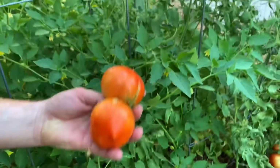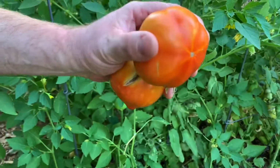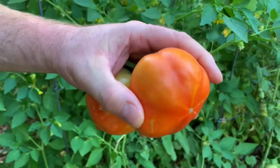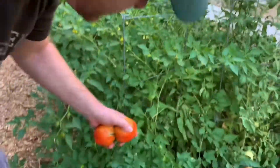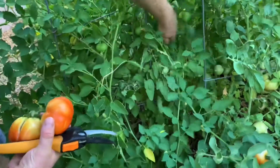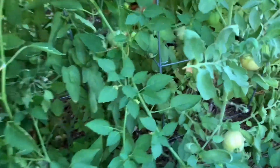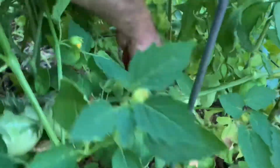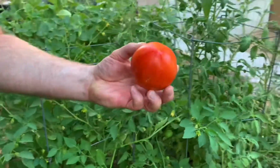Here's a few tomatoes. They're cracking a little bit. These are the tomatoes that came up from the mulch bin, and they're finally starting to all come in and ripen. So we'll take these, and there's one way down in here. Here's another one. That one's nice and ripe.